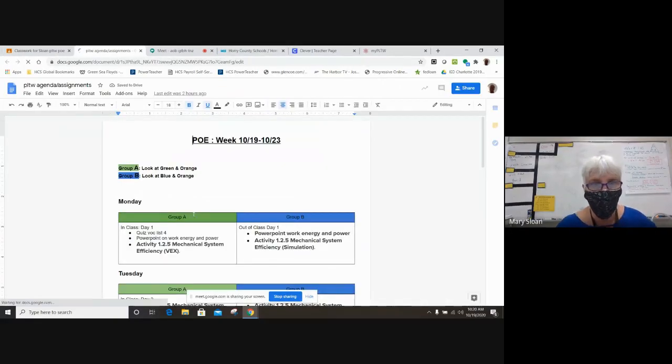This agenda is going to have Group A and Group B. Group A today just got finished taking their vocabulary quiz, and we're going to go over the Work, Energy, and Power PowerPoint, and then we're going to start on activity 1.25, mechanical systems efficiency with the VEX. They're going to start building their winch and see if they can get it built and make sure it works. That's their goal for today and tomorrow.